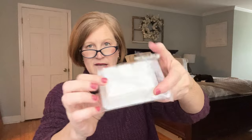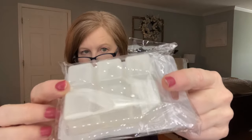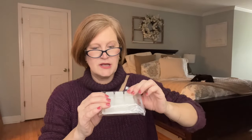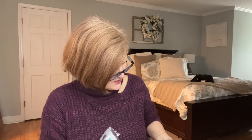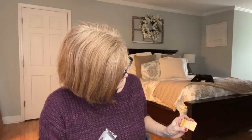Okay, we have some Glycerin Melt and a Pour Soap. Oh, I guess this makes a mold. And there actually is glycerin in the mold. Okay, we have this little cup, I guess, to help us mix. What is this? This is a foaming hand soap tablet.